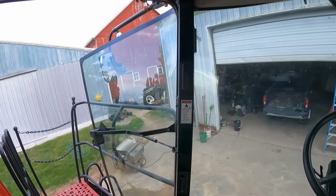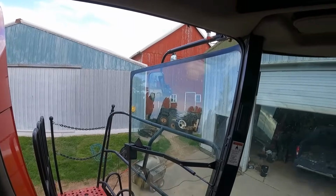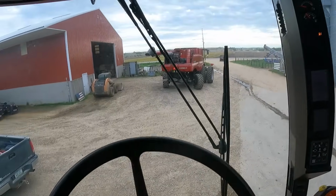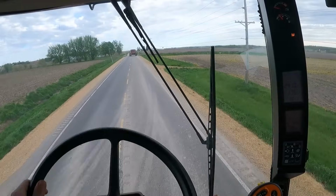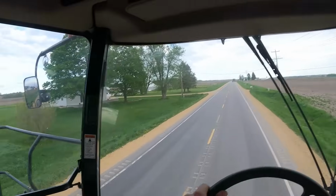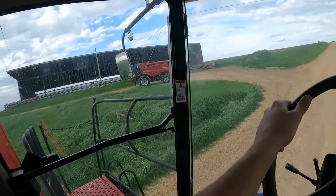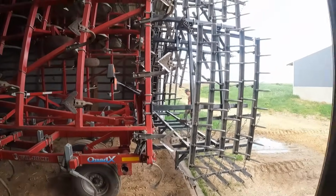Well, hey, look at this. Guess who gets to drive the combine? This guy. Gonna take this thing, combines up to the shed. Let's go. This is fun. This little guy only goes 18 miles an hour, where Nathan's goes closer to that 21, 22, I think. Made it. Sucker's tall.